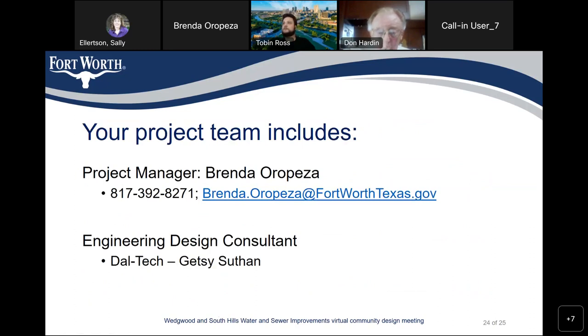Can you hear me now? Yes. All right. I have a question. When the water is turned off, how long will it be turned off? Approximately 30 minutes, just long enough for them to be able to connect you to the new line and transfer you from the old line to the new line. Oh, okay. Well, that's not too bad at all.